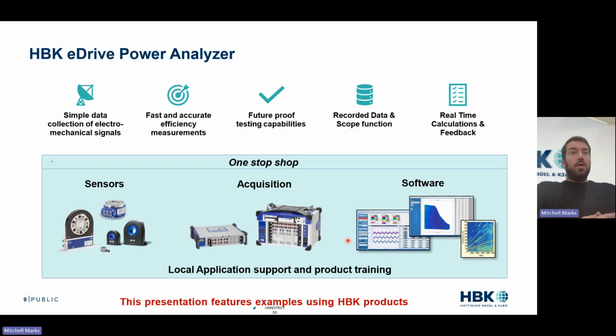Just as a review, since I don't think all of you are super familiar with our electric vehicle testing solutions, we have a modular platform we call eDrive for measuring high voltages and currents, accurately measuring electric power, and all of the mechanical signals that might go along with it. We do a simple data collection of electric and mechanical signals, so we make it really easy to see from battery to wheels or propeller. We make very fast and accurate efficiency measurements. We can help accelerate your testing. We'll talk about that a little bit.